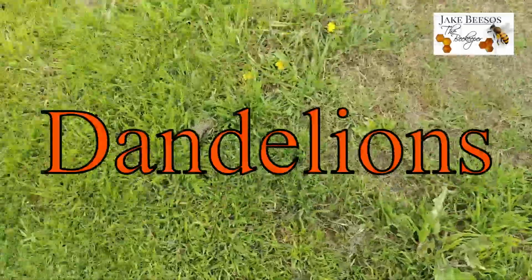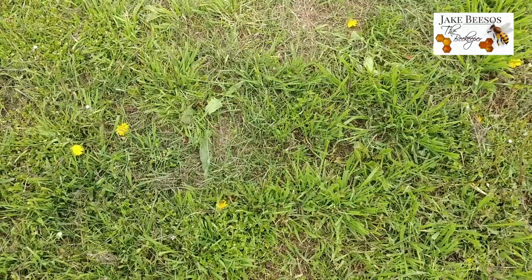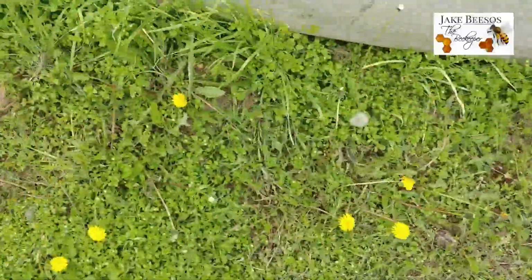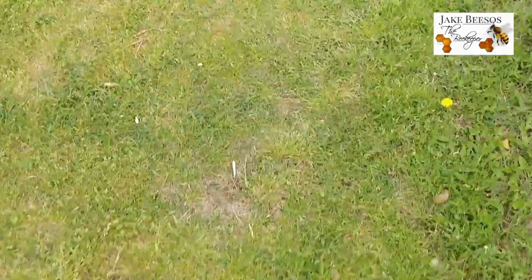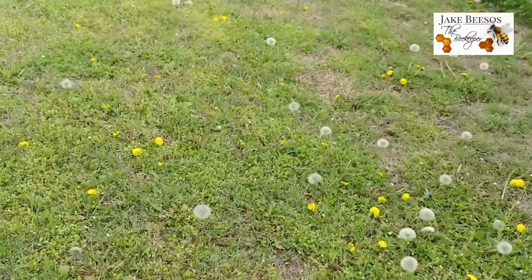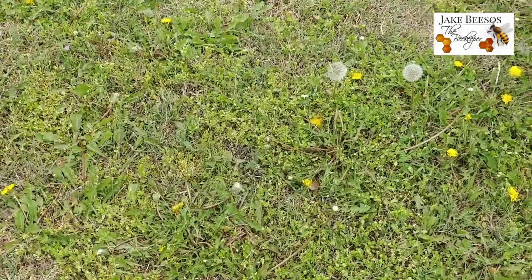So, we are in the beginning of April now, and the second rush of dandelions are starting to pop up everywhere. If you don't believe me that this is April, I'll show you the rest of the dandelions. Check that out. That's all the previous month's dandelions, and this is the second wave.